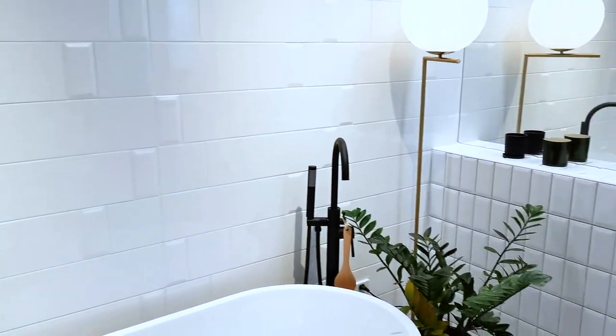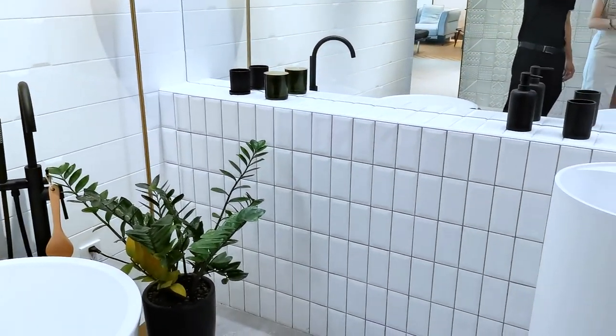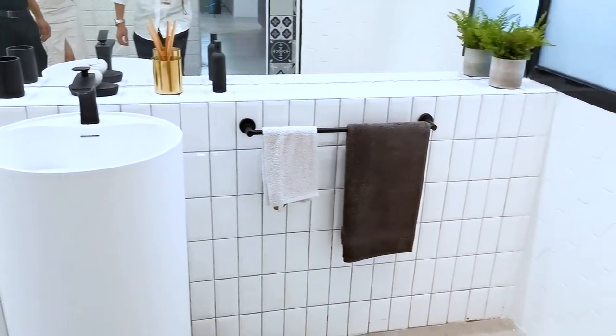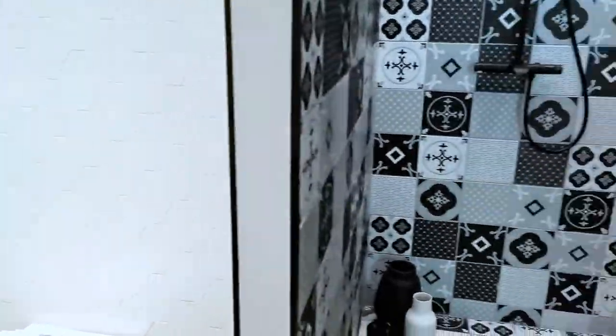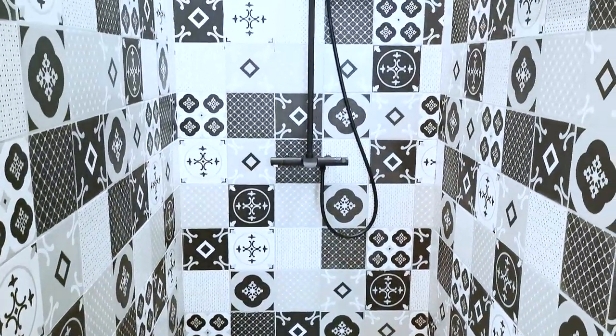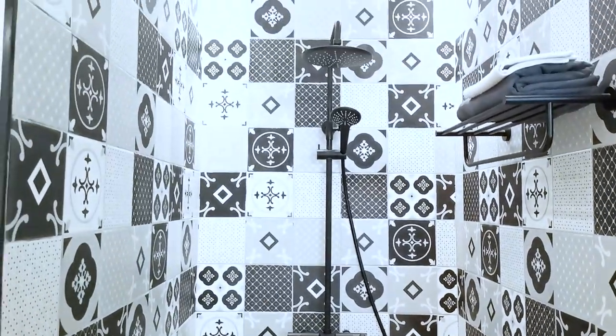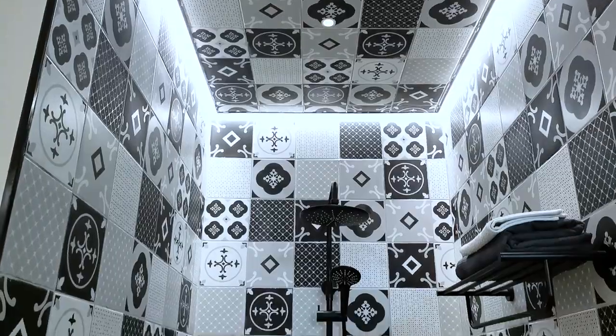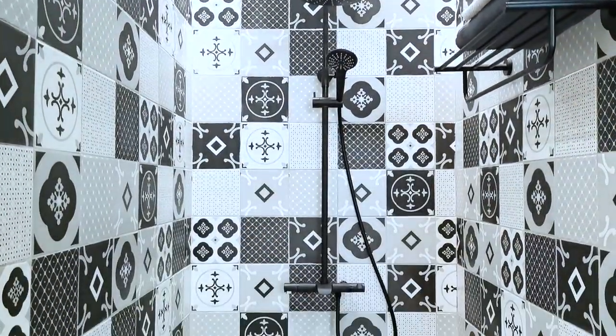Also, this is the wall tile. Also this way. This is the regular shape, and this one is a shower room with your decor tile, also from the ceiling to the wall and the floor.